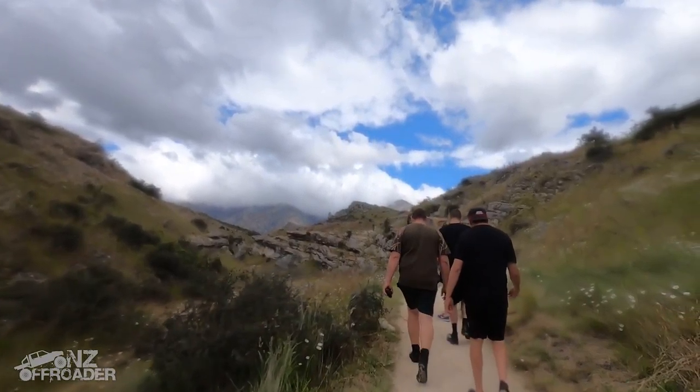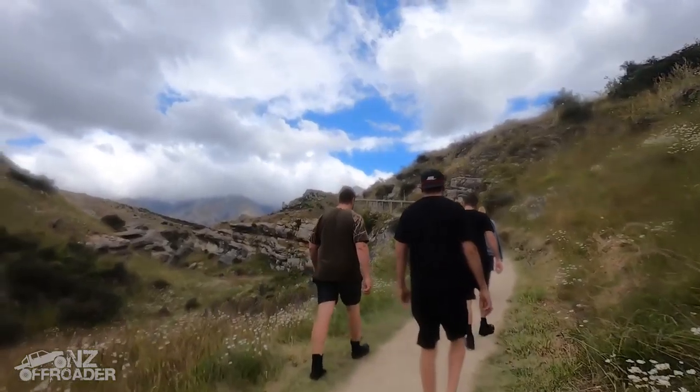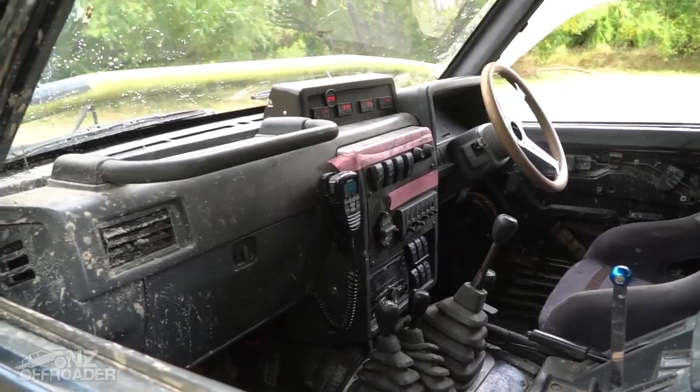The next day saw us heading down the river. Let's go and catch up with the boys and hit a river run. Dropped tire pressures down here, down to about 25 to 20, just to make it a bit easier on the ride. Cruise up the river.